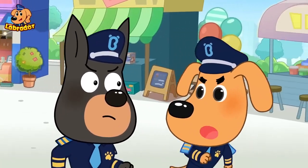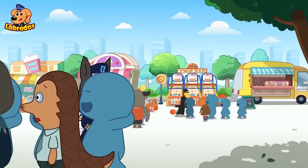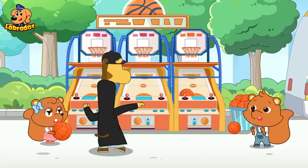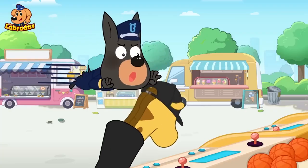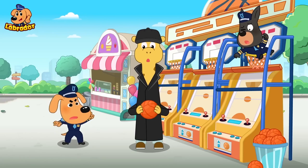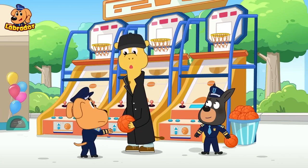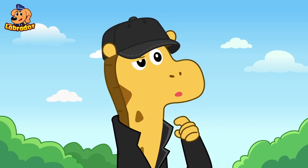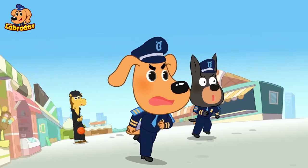They said the monster is tall. Should be easy to find. Someone tall and wobbling around. Don't move! Gotcha! Dobby, this is Mr. Giraffe, not the monster. I'm so sorry. Mr. Giraffe, we're looking for a tall monster. Have you seen it around? Yes, I have. It was walking weird and headed that way. Thanks. Dobby, let's go.